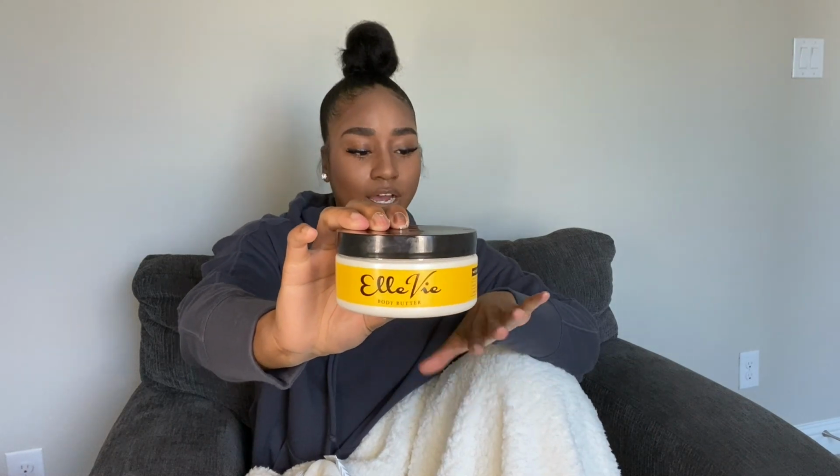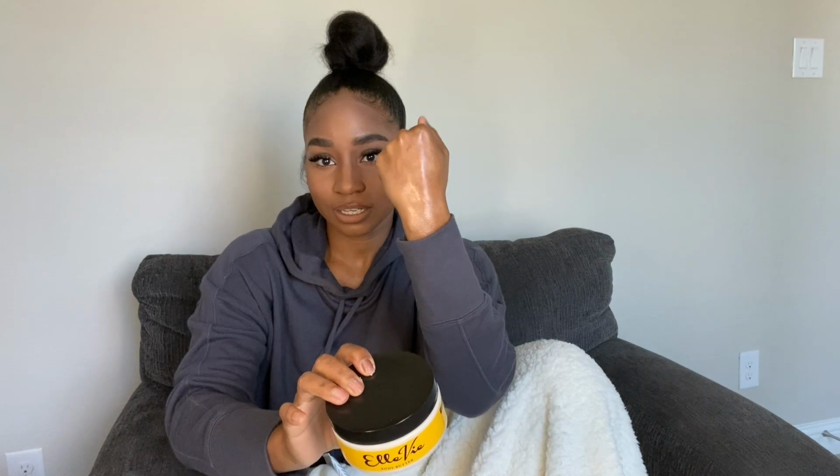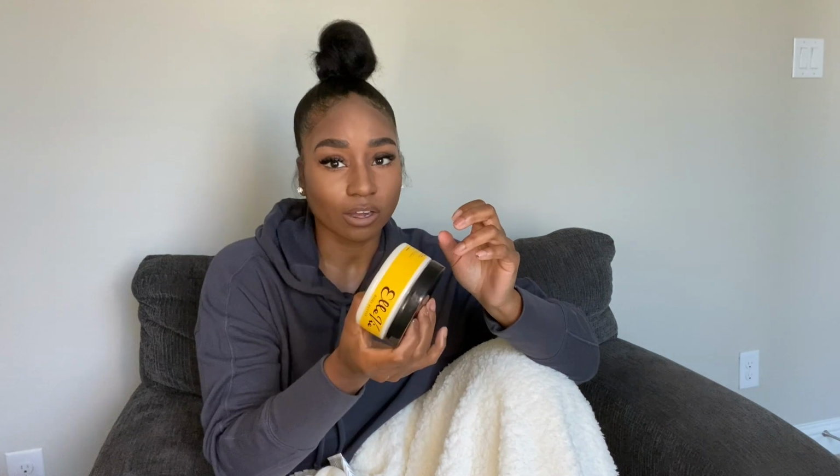So if you guys are in need of a body butter, it feels incredible. It goes on like a foam, creamy, and your skin looks and feels amazing. And again, it is Black owned. So make sure you guys try these out. This scent is date night. I also get girls night out. I'm trying to think of some of the other scents, but I order like 6 at a time. And they last long. So you should be good with the order.